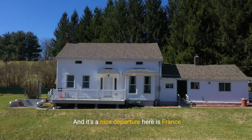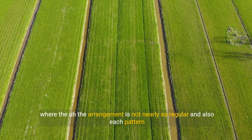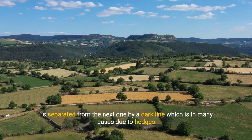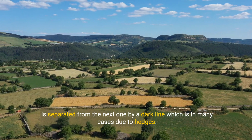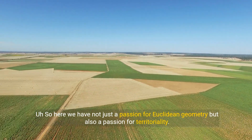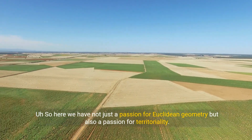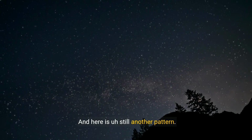Here is France, where the arrangement is not nearly so regular, and also each pattern is separated from the next one by a dark line, which is in many cases due to hedges. So here we have not just a passion for Euclidean geometry, but also a passion for territoriality. And here is still another pattern.